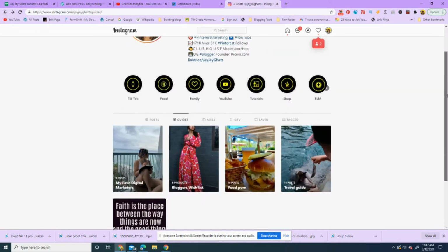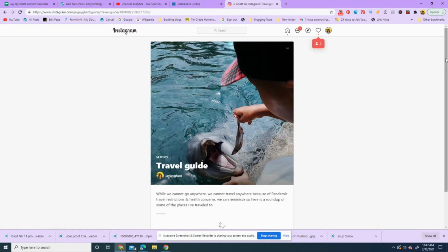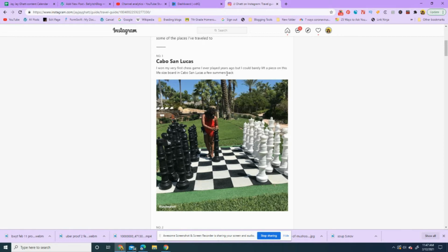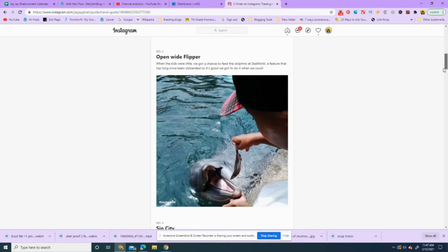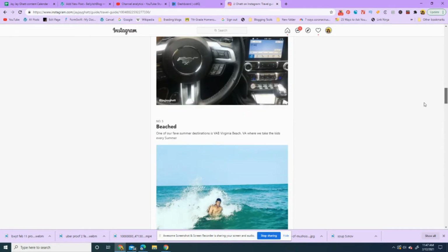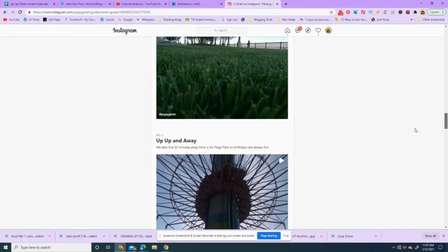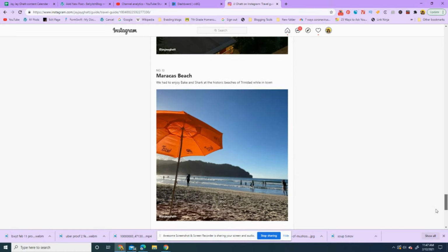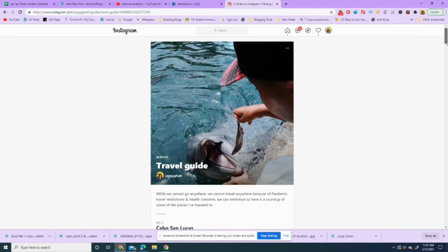And then the second type is the travel guide. So here's a travel guide. Since we can't travel, I just posted photos from the places. It says, while we cannot travel anywhere because of the pandemic and travel restrictions, we can reminisce. So here's a roundup of places I've traveled to. Here, if I wanted to, I can put longer form content and expand on this. Here's from SeaWorld, Vegas. I drove to somewhere in the desert, Virginia Beach, Washington, D.C. Jersey, Islands, Marcus Beach. So you can do a travel guide, and that is long form content.